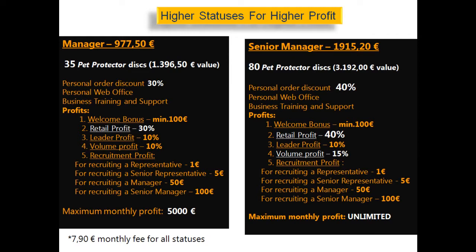The highest and most valuable status is senior manager. This status price is 1,915.2 euros and has an unlimited monthly profit and 40% retail profit next to other great profits and benefits. By starting with this status, a member will get 80 pet protector discs on his home address, whose value at full price is 3,192 euros.